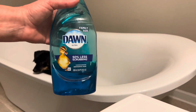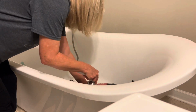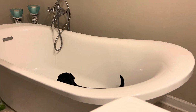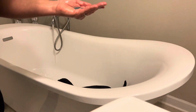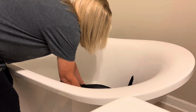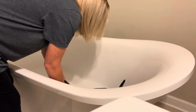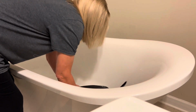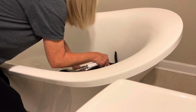I use Dawn dish detergent on her on spa day because it helps to keep the fleas off of her. And I only use this maybe once a month, probably once a month. About every other bath I use this on her. Using this once a month does not dry out her skin, and the Dawn keeps fleas off of her. I think in all the years I've had her, I've never seen but maybe one flea on her. But when I lather her up, I let that sit for just a few minutes. I've always done all my dogs this way. And if they have fleas, those fleas will just fall off.